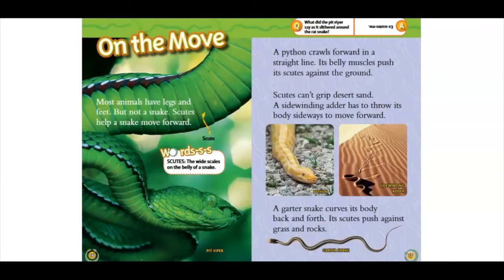On the move. Most animals have legs and feet, but not a snake. Scoots help a snake move forward. A python crawls forward in a straight line. Its belly muscles push its scoots against the ground.